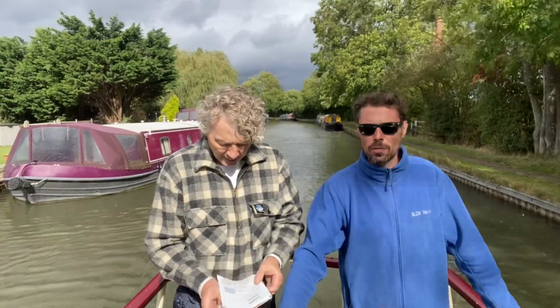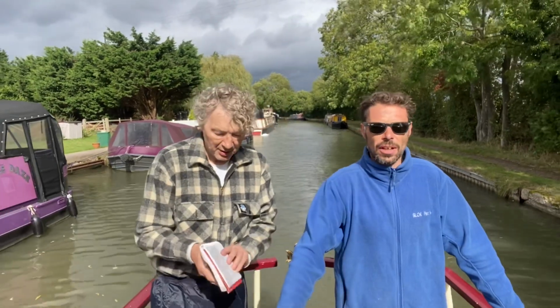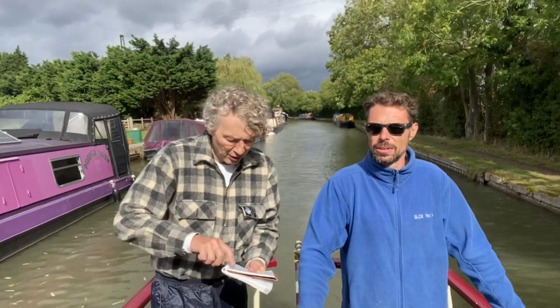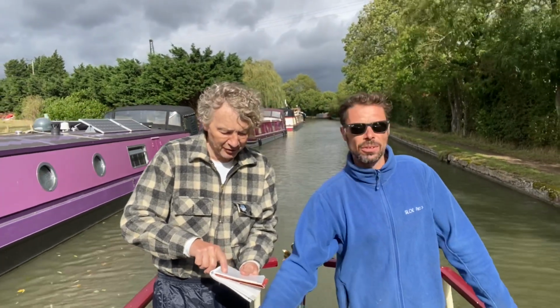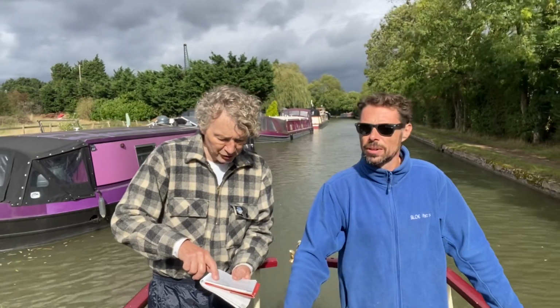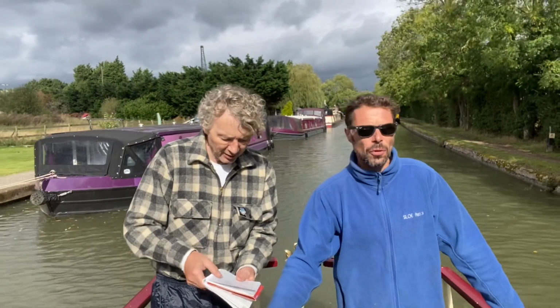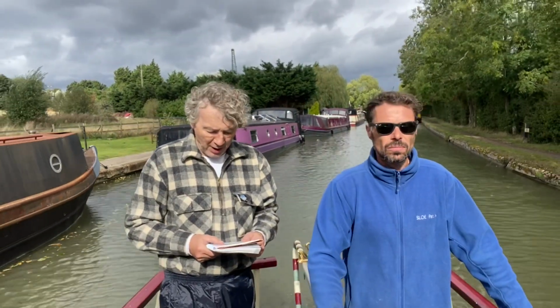Oh, don't tell me the next page is going to have Leighton Buzzard on it, is it? Leighton Buzzard. Oh, get in there. So, what's that there? Stoke Hammond. Lock 23. Berkhamsted says lock 50. What's the bridge just in front of it? 104. 104, I better be ready.